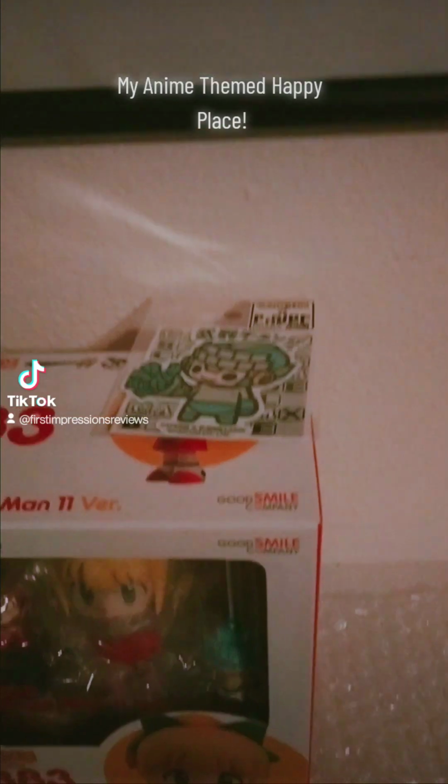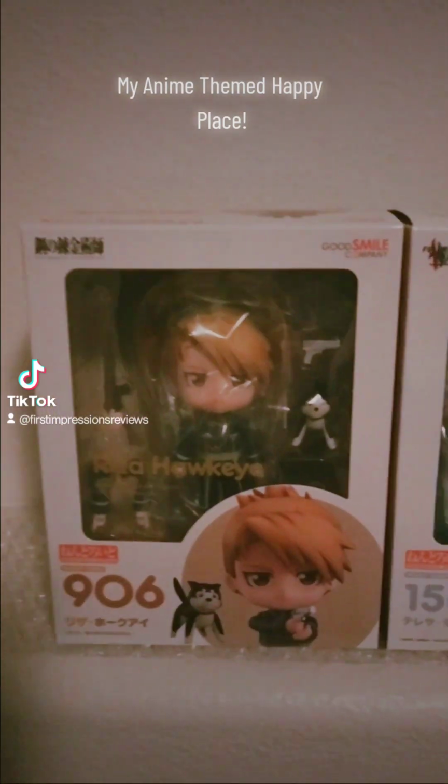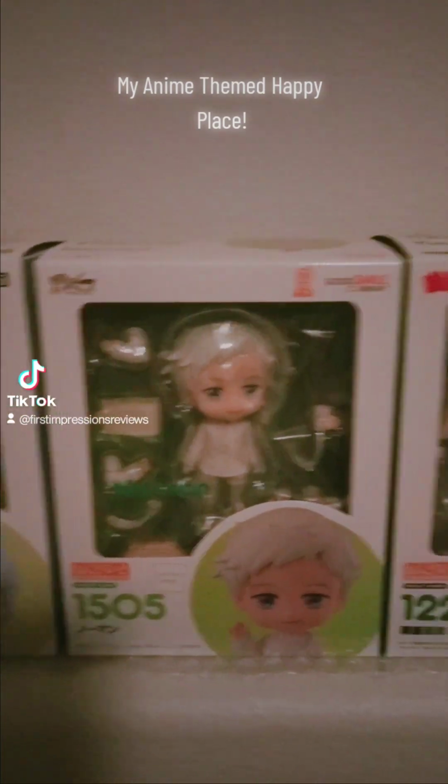Here is a spot for a L Nendoroid from the Death Note manga, and I hope to add the Your Lie in April Nendoroid here, which was recently announced. It might be a while though. Here's Full Metal Alchemist Brotherhood, Full Metal Panic Invisible Victory, Norman from the Promised Neverland, Yu Yu Hakusho here, Attack on Titan here, and a Kirby.